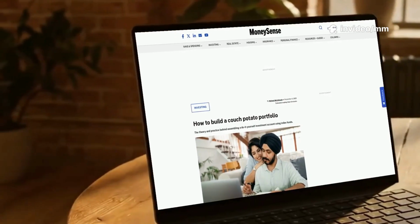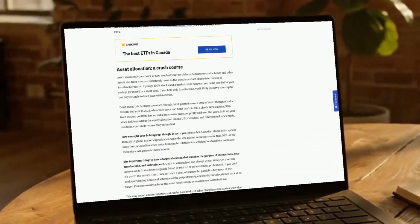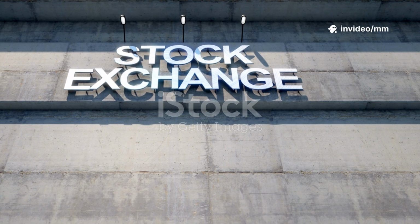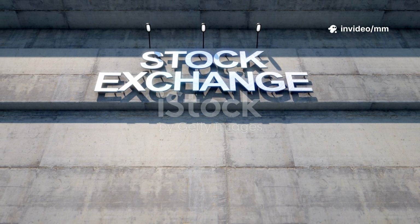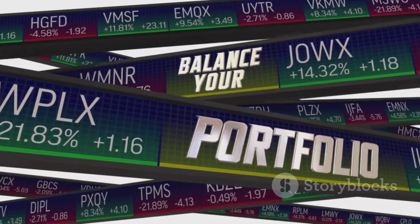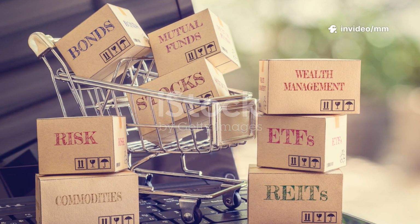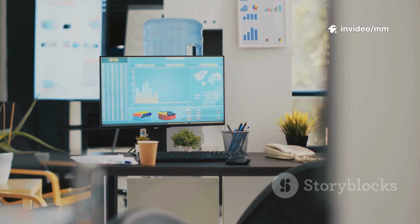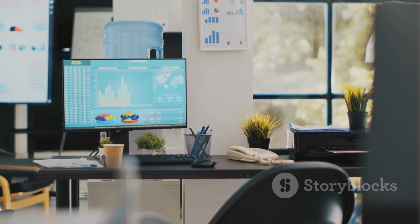To build a couch potato portfolio, you need to understand its core components: index funds and exchange-traded funds, or ETFs. Think of a stock market index like the S&P/TSX Composite in Canada or the S&P 500 in the United States. These are simply lists of the biggest companies in a country. An index fund doesn't try to pick winners. Its job is to buy all the stocks in a specific index and hold them. By owning a single Canadian index fund, you own a small piece of every major company in Canada. It's diversification in one simple package.